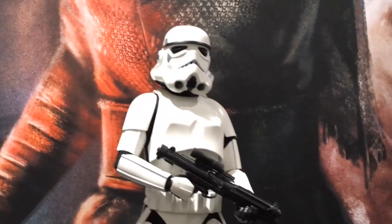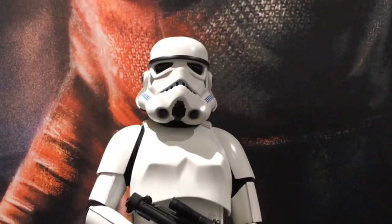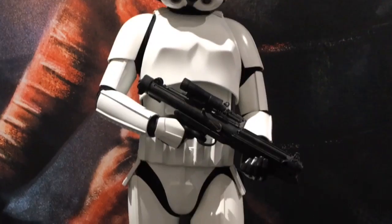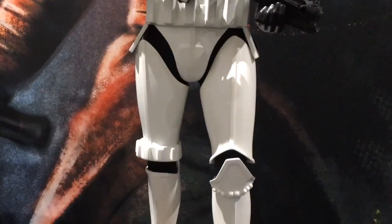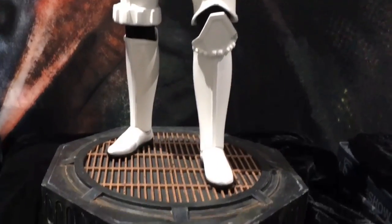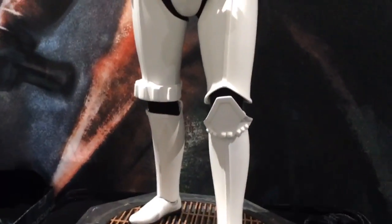And if you're looking to assemble the Empire in your own home, then you also might want to check out the Stormtrooper legendary scale figure. So legendary scale again is 1/2 scale. So you could get Darth Vader and an army of Stormtroopers in 1/2 scale size for your own collection.